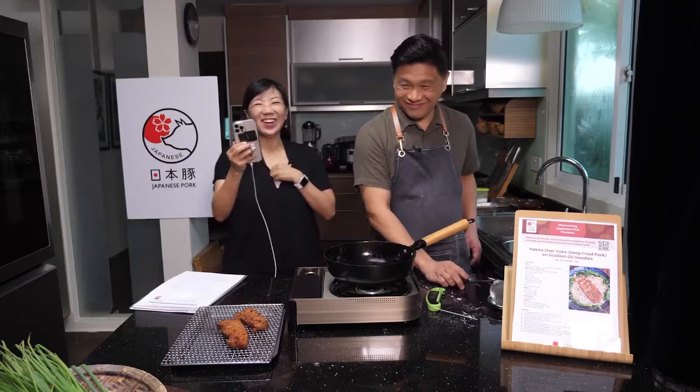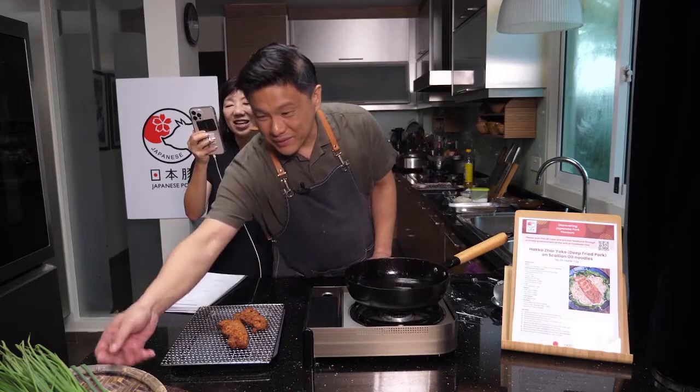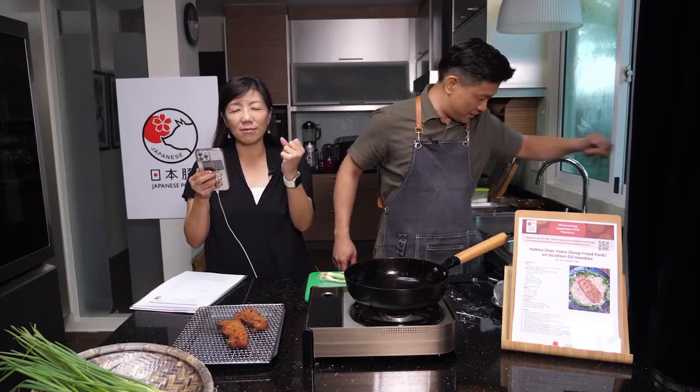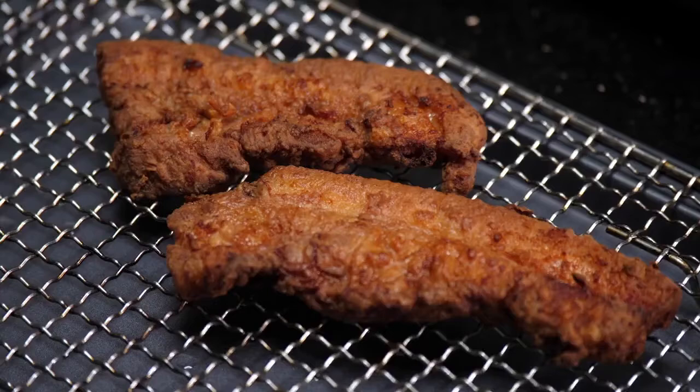Edmund is asking, is double frying the secret to crispiness? Yes, absolutely. Because the first fry is really just to cook the inside, and the second fry is to crisp the outside. That's right.